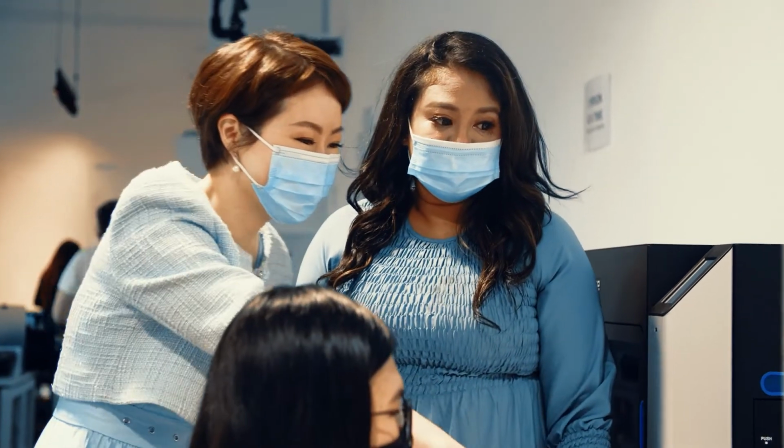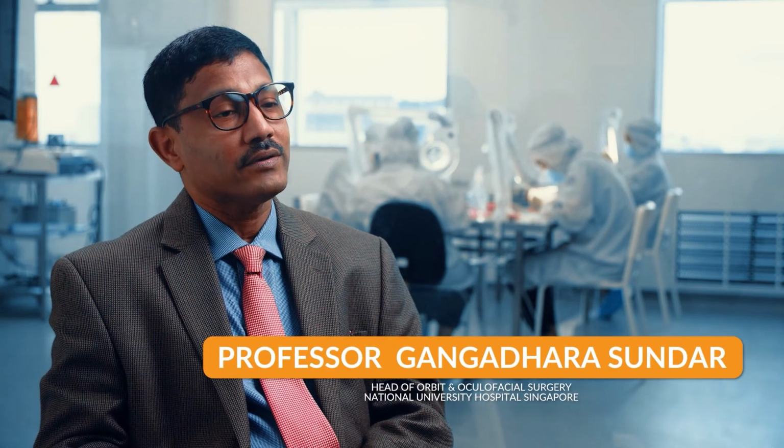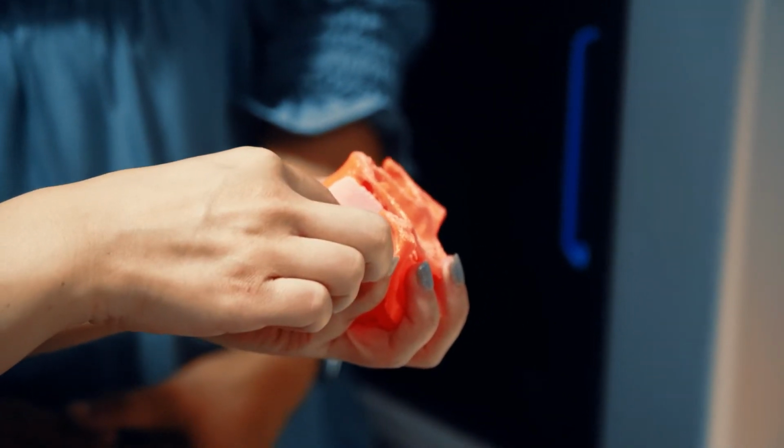The last patient, Miss Nadia, came to us with a very badly deformed orbit. What I mean by that is the eye socket where the eyeball is badly displaced. Sadly, it had been repaired elsewhere and the implants were not in the right place. So that resulted in the eye being shifted way back inside. She wasn't able to move her eyes and obviously was not looking normal.